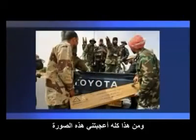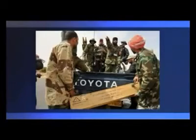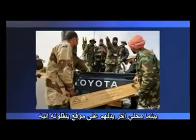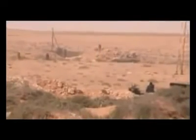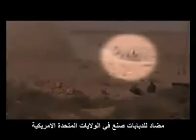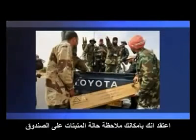But most of all, I like this picture. And what do we have here? Two natives holding a crate of 106mm rounds for the recoilless M40 rifle. The native bin Laden among them points to where to carry the crate. The M40 recoilless rifle is a lightweight, portable, crew-served 105mm weapon intended primarily as an anti-tank weapon made in the United States. Okay, this crate is American and brand new.